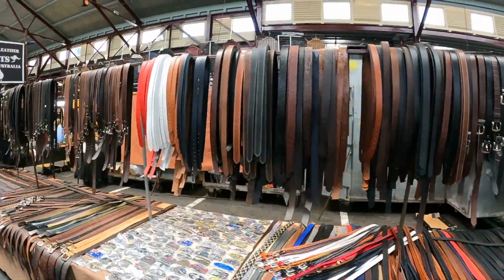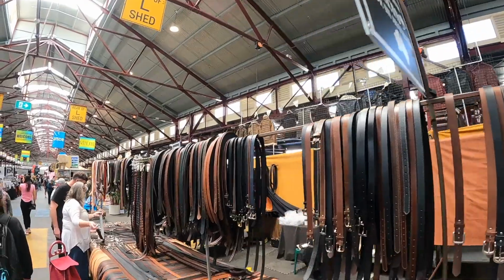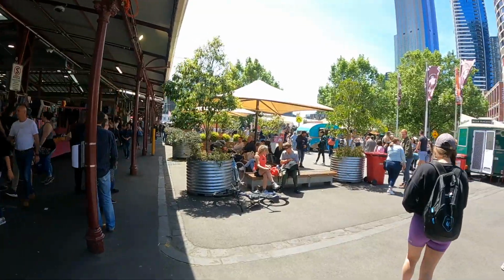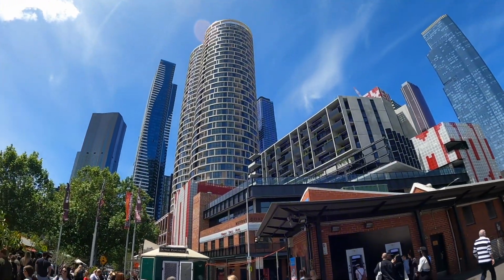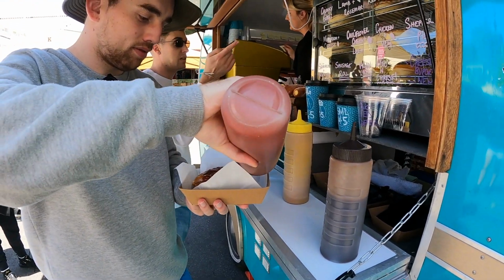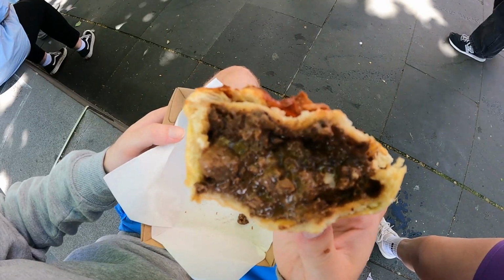One of the coolest things we saw were these belts made from Australian leather. They came in all different colours and designs. After checking out all of the clothes and souvenirs, I decided to make a quick pit stop to try out one of the pies. I had a steak pie, but there's plenty of different lunch options throughout the market.